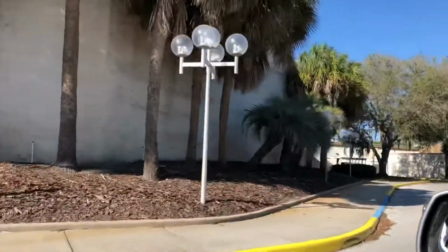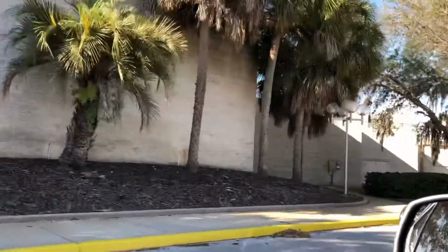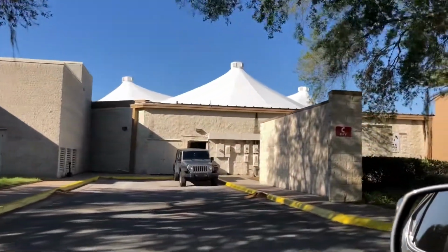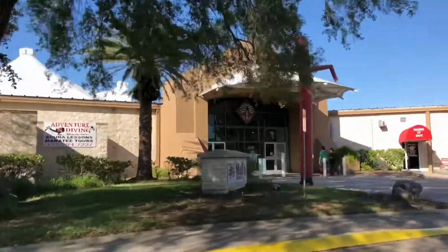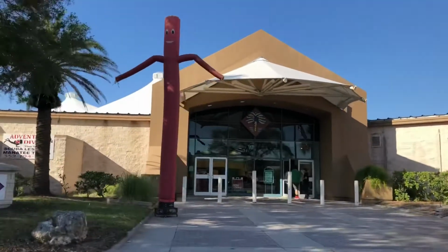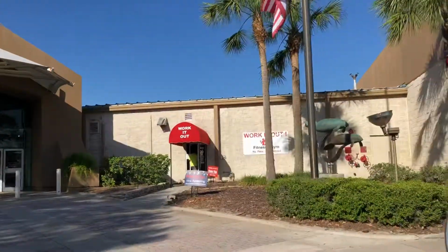There's a gym in here? I didn't know that. Work It Out Fitness and Gym. All right. There's an employee entrance right there to the mall. So there's one of the main mall entrances right here, and then there's, of course, the Work It Out gym, and they're trying to attract sales with this thing. I love that. All right, let's keep going.